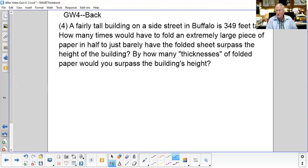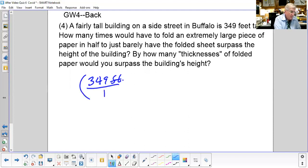So I not only want you to figure out how many folds you need, right? But I also want you to figure out how many thicknesses of paper you surpass it by, okay? Well, let's see, 349 feet. How many pieces of paper thick would that be? Well, let's see, 349 feet. I got to start with that using dimensional analysis.